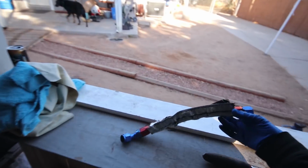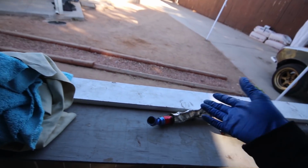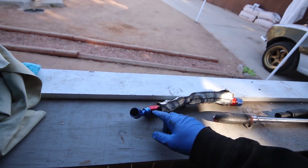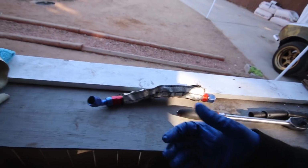These are supposed to be good quality fittings too. These are the Red Horse ones, the ones that they sell at my local hose fitting shop. So I don't know what's going on. I'm gonna try and snug them real quick, see if they're loose or something.